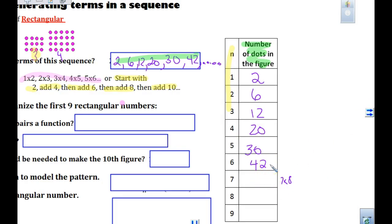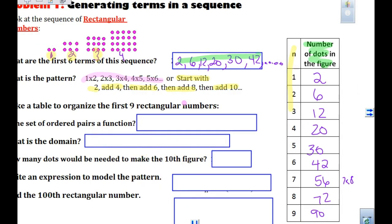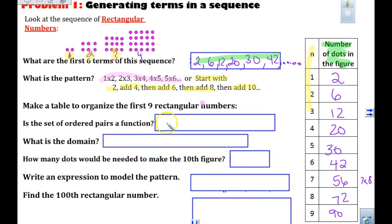So if we continue, we're going to have 56, then 72, and 90. Okay? So, yes. If we are looking here, it says write these as ordered pairs. So as a set of ordered pairs, the first one is going to be 1, comma, 2. Okay. So is this set of ordered pairs, 1, 2, 2, 6, going to be a function?